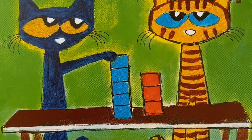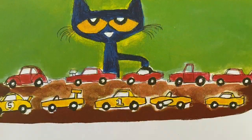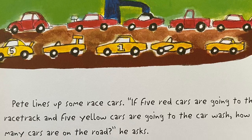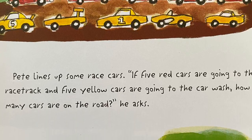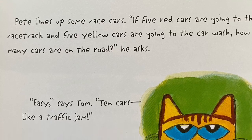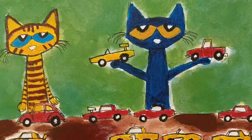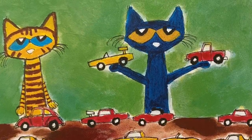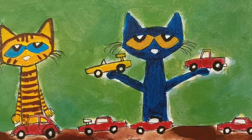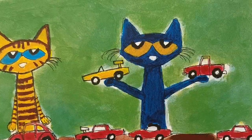This gives Pete a great idea. Sure we can, he says. Pete lines up some race cars. If 5 red cars are going to the racetrack and 5 yellow cars are going to the car wash, how many cars are on the road? He asks. Easy, says Tom. 10 cars, like a traffic jam. Now what if 2 of the cars stayed home? Pete says. How many cars would be left? Says Tom, studying the lineup. 8 cars. Right, says Pete. See, I told you that math is awesome.